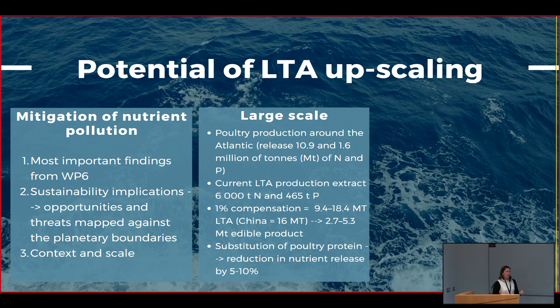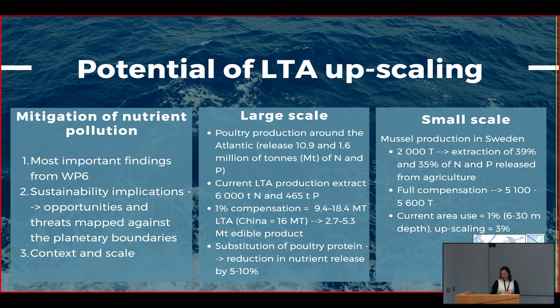We also did a small-scale calculation based on mussel production in Sweden. In 2018, this production was about 2,000 tons. We're up to 3,500 tons, so it's improving. In 2018, these 2,000 tons extracted approximately 39 or 35% of nitrogen and phosphorus released from agriculture in this specific area where the major mussel production area is located. So we did a simulation to achieve full compensation for the agriculture release. We would need to upscale to about 5,000 to 5,500 tons of mussels, which is completely reasonable for Sweden.